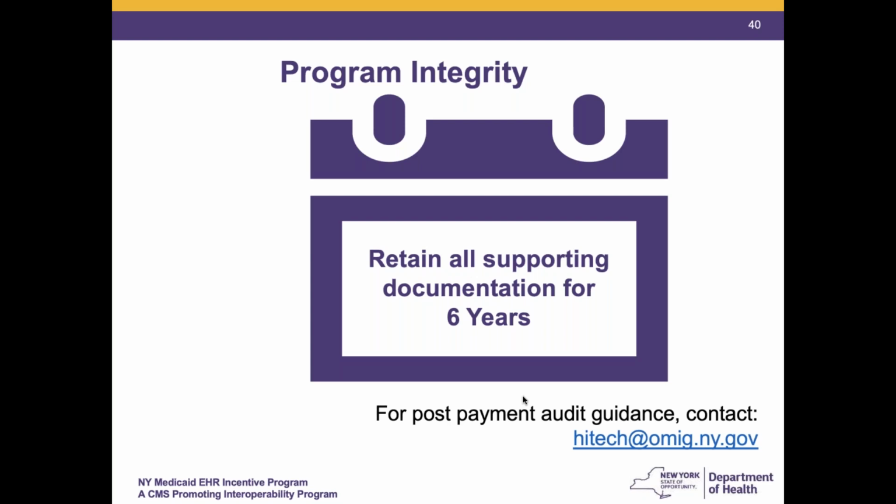Some examples include date-stamped reports generated from the EHR system, screenshots of the EHR system's interface, and dated correspondence with the public health registries. Providers should be aware that all information submitted during registration, attestation, and any subsequent validation and audit procedures must be backed by auditable data sources or documentation. If you have additional questions on best practices for record keeping and audit preparation, you can access the audit section of our website. For more post-payment guidance, you can email hitech@omig.newyork.gov.